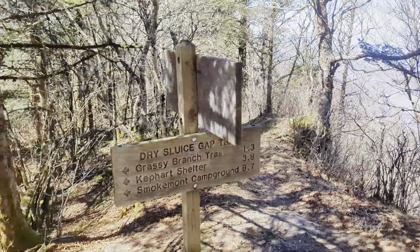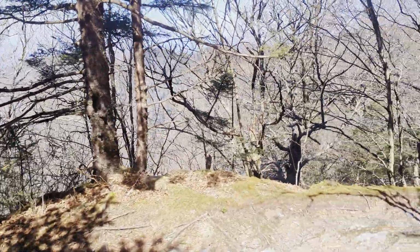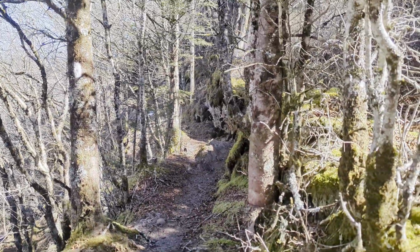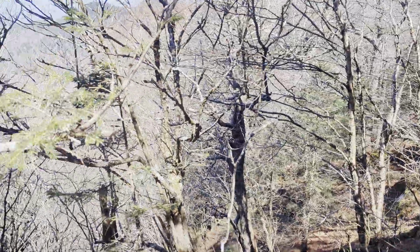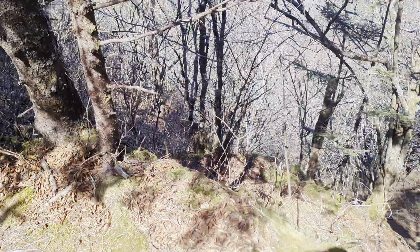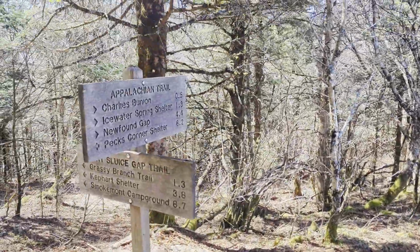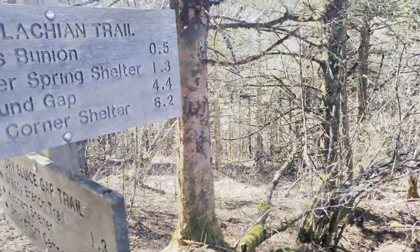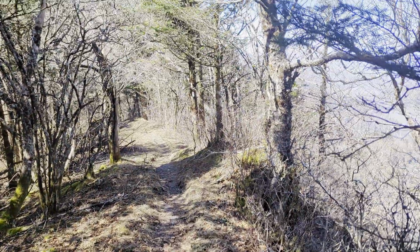Just made it to the AT and I was rewarded with this fantastic view right here. So it's nice to be off that trail, and we're almost to Charlies Bunion. The AT is also quite on the cliff's edge right here. Do not want to fall down there. Just take this right over to Charlies Bunion. It's like half a mile, and then we'll be right over there, and then on to Icewater Spring, and then down to the Sweat Heifer Trail.